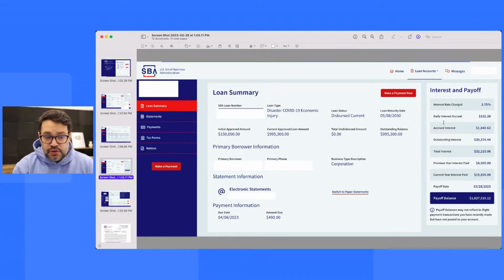Now, this is brand new. The SBA just released this, this interest and payoff. So for you to keep in mind that interest is always accruing, that if you do get a windfall in your business and you want to pay down more of the principal, not a bad idea. Obviously depends on your other priorities, things like that. But you can see, for example, your current year interest paid, $19,000 outstanding interest. So just to be mindful that interest is accruing. These aren't zero interest loans. These are 3.75% interest loans over 30 years.